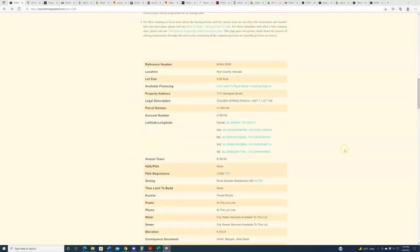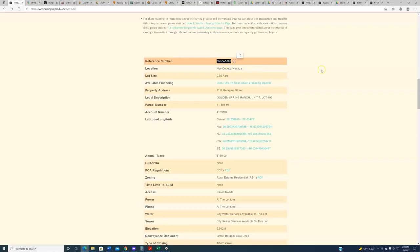This is reference number NYNV-5209, located in Nye County, Nevada. That's where Pahrump is. Specifically in a subdivision called the Golden Springs Ranch. This property does actually have a physical address of 1111 George Zine Street, and it is a scooch under 1 acre, 0.92 to be exact. And as you saw up top, this roughly 1 acre property is priced at $15,000.